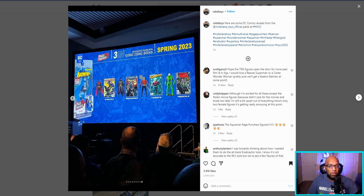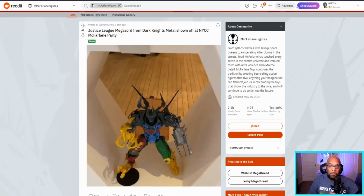Also at the show, there was a little space that was dedicated to McFarlane's things, and people were around there taking photos. And one of the photos that they took was of this guy. And this is from Reddit. It's called the Justice League Megazord from Dark Knight's Metal. That was shown off inside of this display, and it had a bunch of other figures here.